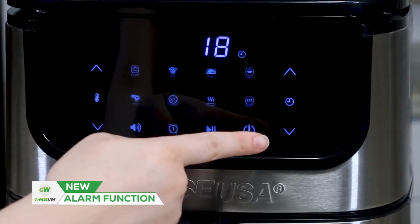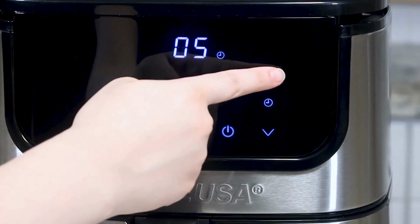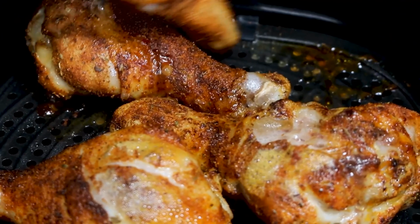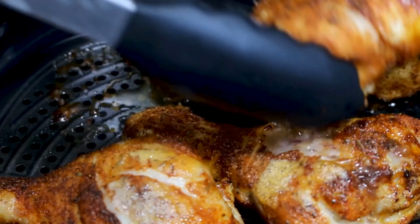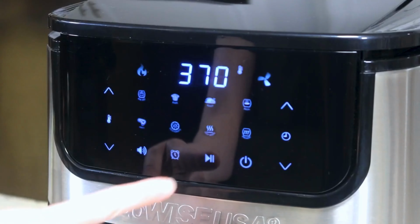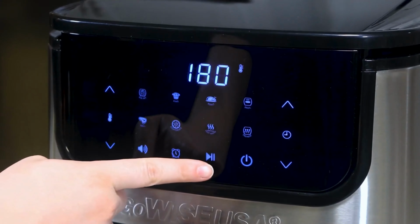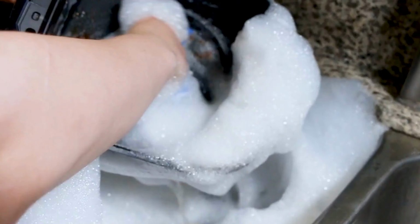Featuring a new preheat function, this air fryer will automatically preheat to a desired temperature of your choice. It also allows you to preheat with another preset with ease. Simply press preheat along with the desired preset. Once the air fryer beeps to indicate that preheat is completed, simply add food and the fryer will continue cooking at the preset setting. Easy cooking followed by easy cleanup.